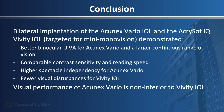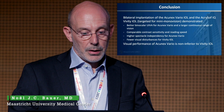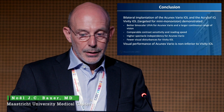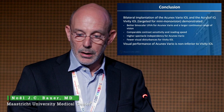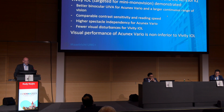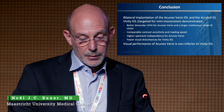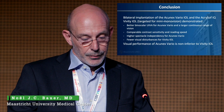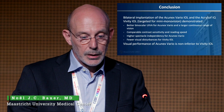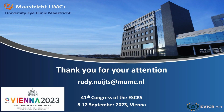So in conclusion, bilateral implantation of the ACUNEX Vario and the Vivity IOL, when targeted for minimonovision, showed in our groups better binocular uncorrected intermediate vision for the ACUNEX Vario IOL and a larger continuous range of vision, and comparable contrast sensitivity and reading speed, higher spectacle independency, and fewer visual disturbances for the Vivity IOL. And the overall conclusion is that the visual performance of the ACUNEX Vario is non-inferior to the Vivity IOL. And with that, I want to thank you for your attention.